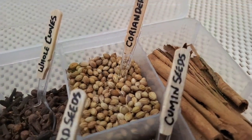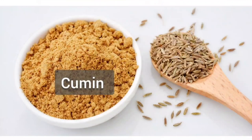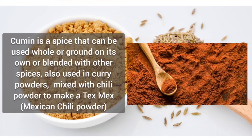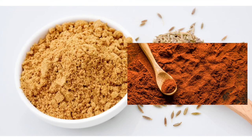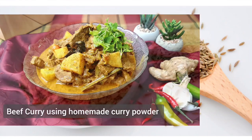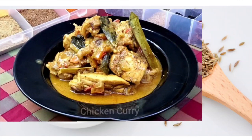Next up is cumin. Similarly, cumin is blended to make curry powders, also used in Tex-Mex, Mexican chili powder with cumin powder added to it. Check out the chicken curry recipe in the playlist.